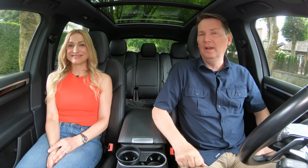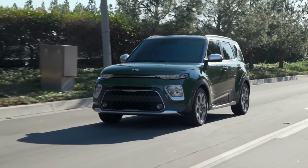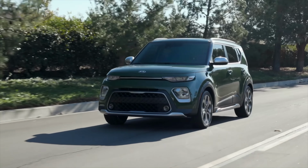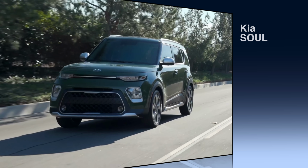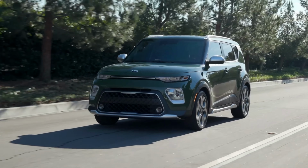All right, so we're going to start with gas, and we're going to start with front-wheel drive. In number 3 spot, it's the Kia Soul. It has a 2-liter 4-cylinder matched to a CVT with 147 horsepower. The official EPA rating is 7.9 liters per 100 kilometers combined. That's 30 miles per gallon combined.